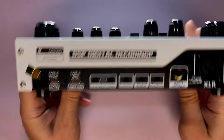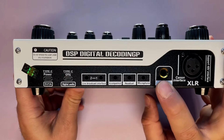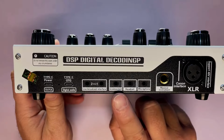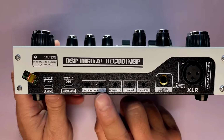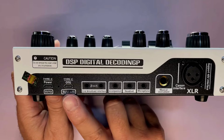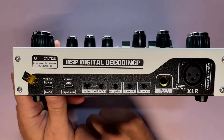But then on the back of the device, we have an XLR port, instrument jack, microphone 3.5, headset input, accompaniment. I'm sure that means maybe music in. And then we got live broadcast interface. We can go out to some phones or whatever else. We got a digital audio on-the-go connection and a power connection to charge and do other stuff.